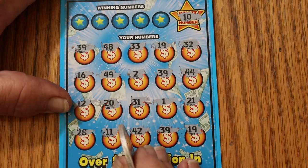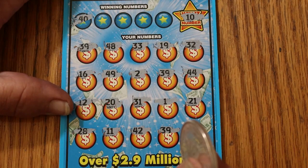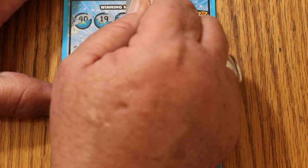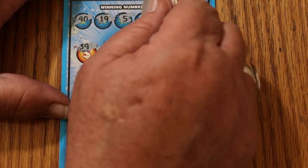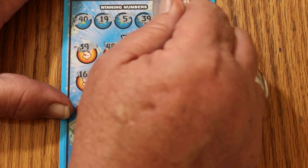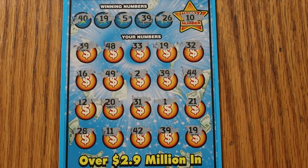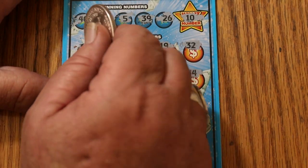Okay, we could be getting AZ'd here, but let's see what happens. Number 40. We have a 40? No, sir. There's the 19, and a number 5. We have a number 5 anywhere? No. There's the 39. And a 26. All right. Don't see. Nope. Okay. So let's see how this went. Are we about to get AZ'd?